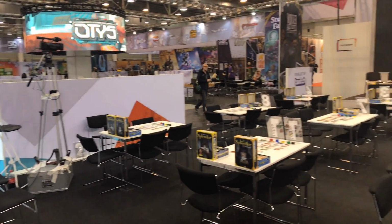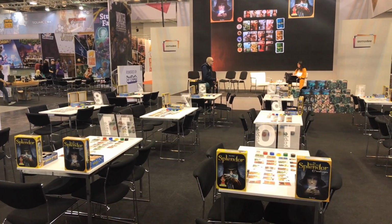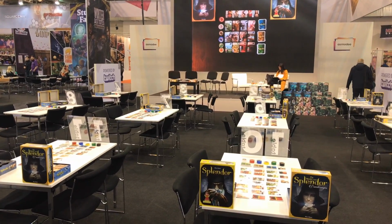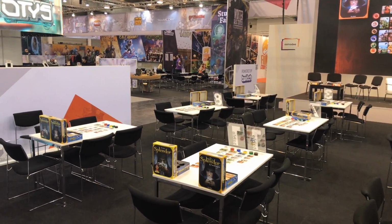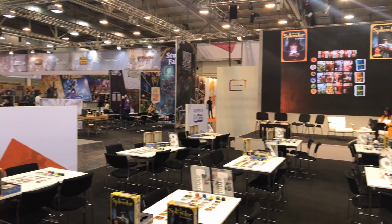Here, we have massive equipment at a Twitch stage. And there's been stuff here the whole time. The Pandemic tournament was here. It looks like they're definitely set up for a Splendor tournament. They've been doing interviews. They had Matt Leacock and Rob Daviau. And that was just a really cool screen and everything.